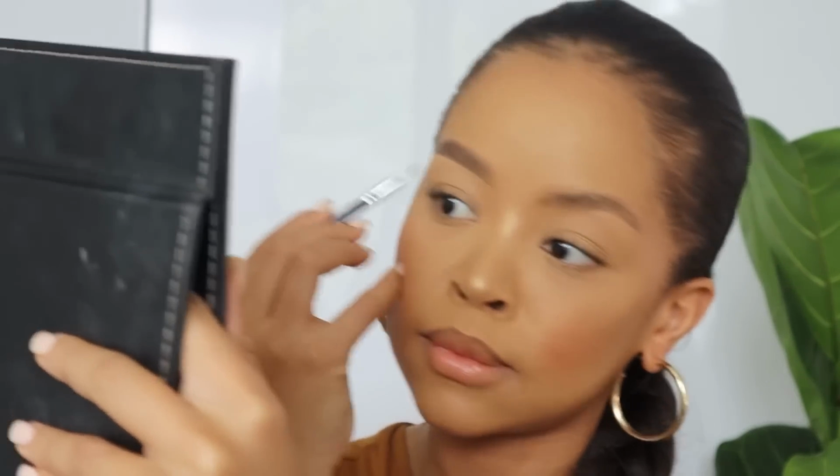So as you guys can see, I've literally erased my brow tail, because that's the whole point of a straight brow, it needs to be straight. I think I'm just gonna define here.